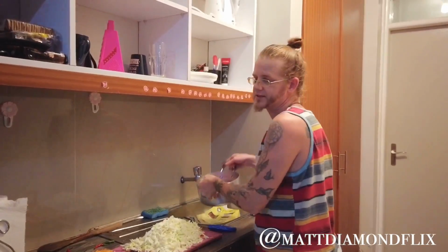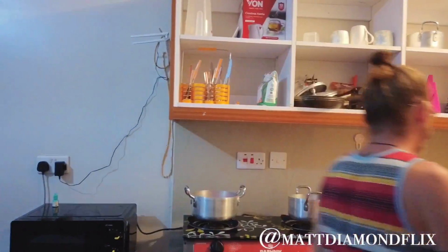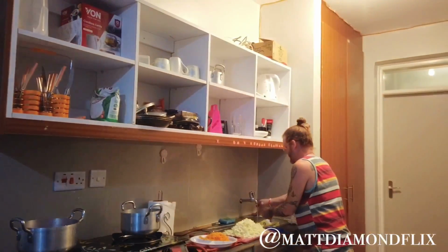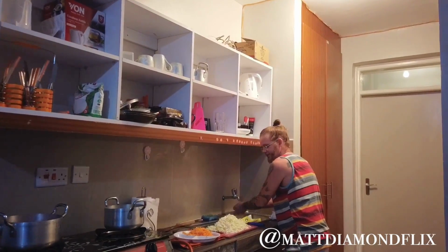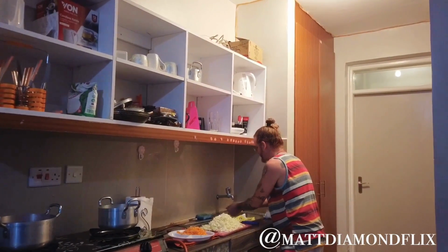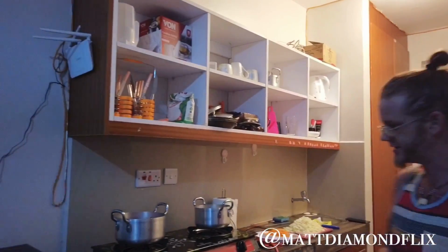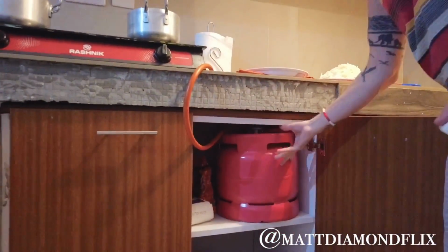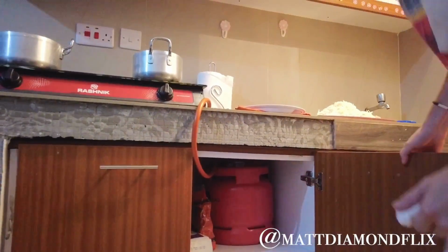Now I have yet to be in a Kenyan house that has an electric stove. If you're in Kenya and you have an electric stove, say something in the comments so we can applaud you. But I actually like cooking on gas, and in Kenya that's what we're cooking on. So here, gas can, right there. Same exact one I have in my house in the coast. The exact same one.